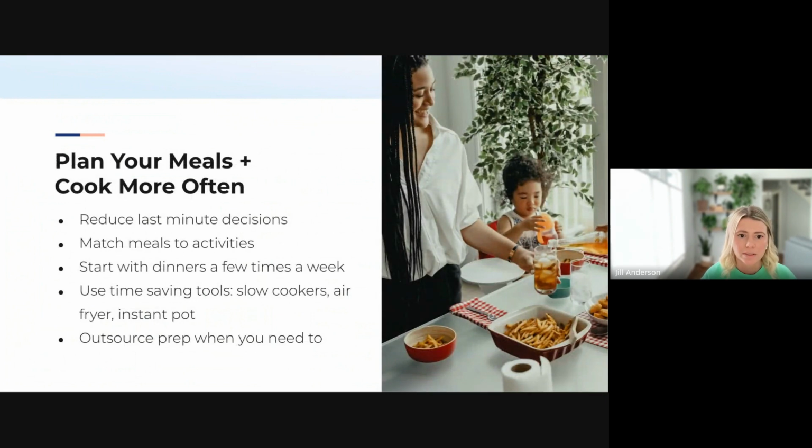All right. So planning ahead and cooking more often is a very helpful strategy to support you in implementing a healthy, balanced diet. So more of the how-to, especially if you're someone who knows what to do. Yes, I know I need to eat more vegetables and more protein. But if you're struggling to find the time, the meal planning and maybe doing some prep and cooking ahead can really be a helpful strategy to set you up for success.